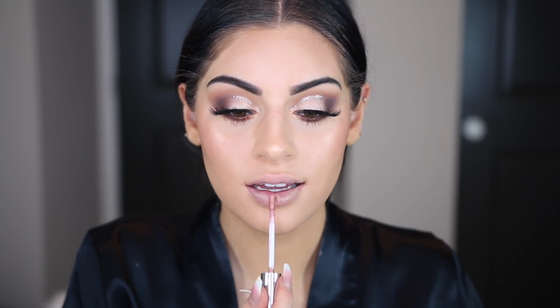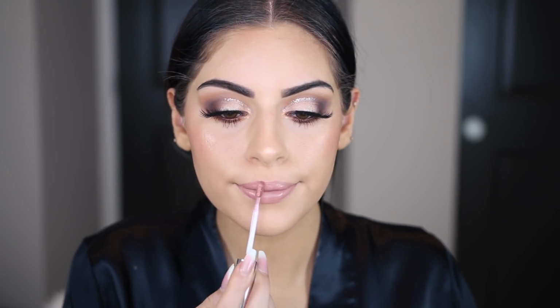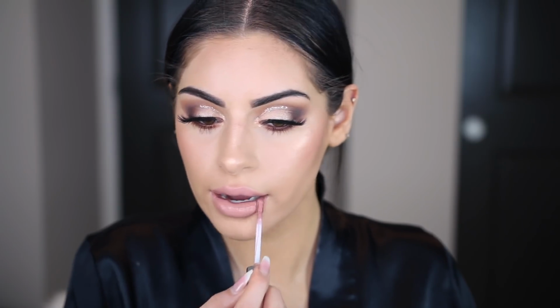For lips, I'm going to be using one of my all-time favorite nude lipsticks. This is in the shade Stripped by Anastasia Beverly Hills. I used to wear this color every day, back in the day. While I wait for the lipstick to dry, I'm just going to go ahead and set my face.